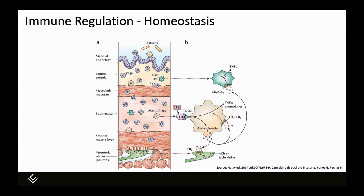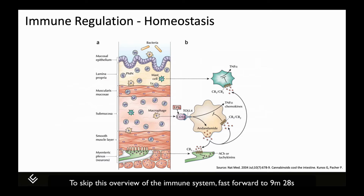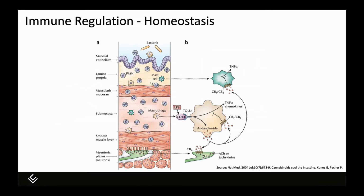When talking about the endocannabinoid system, we typically talk about the central nervous system, and we're referring to endo or phytocannabinoids interacting with receptors in the brain and spinal cord, mostly CB1 receptors. But the endocannabinoid system is more than a neuroregulatory system. It's also an immunoregulatory system.